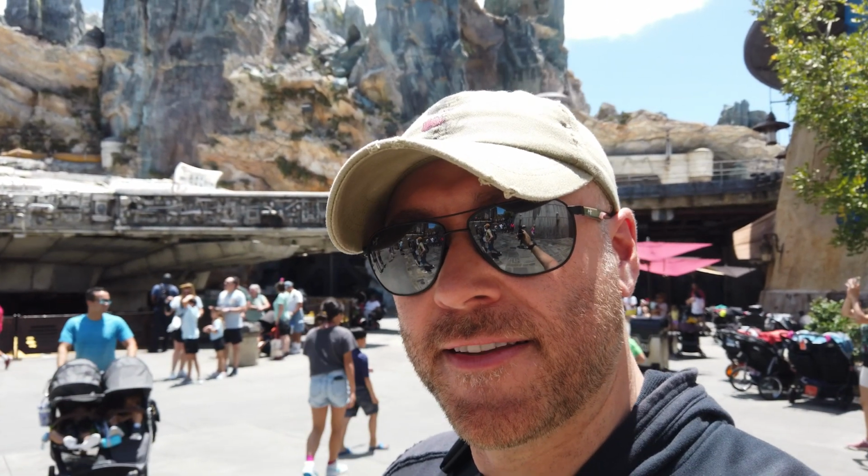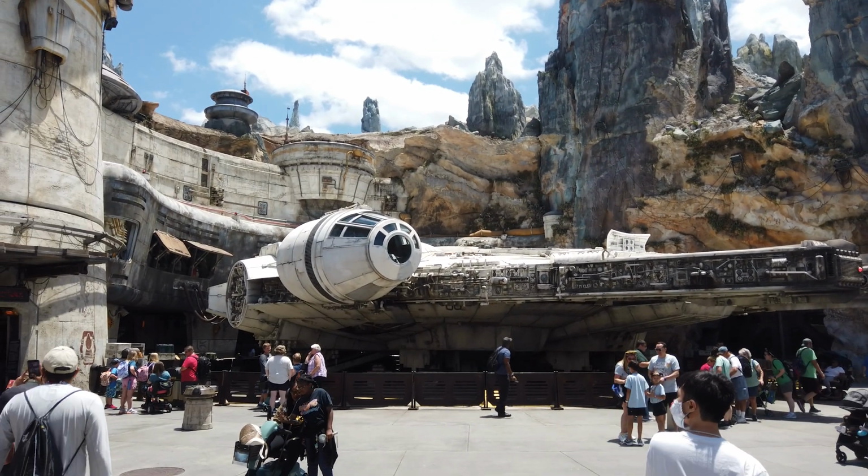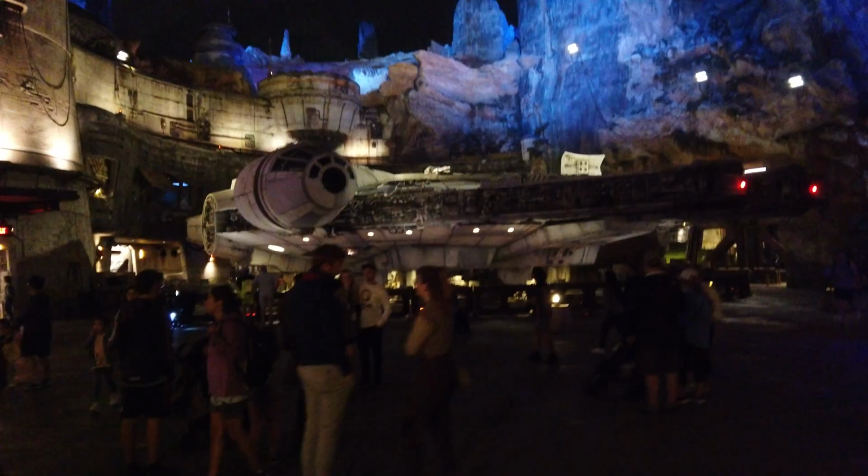Now I'm an 80s kid, a huge Star Wars and Harrison Ford fan, so I love the Millennium Falcon and the fastest hunk of junk in the galaxy. It is more beautiful at nighttime. Let me show you that right now.